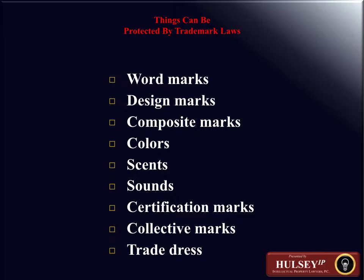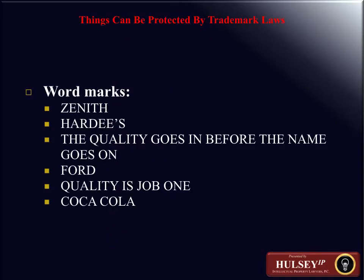Here, word marks include, for example, Zenith, as in radios or televisions, Hardee's for hamburgers or for fast food. The quality goes in before the name goes on, in the sale of Motorola televisions. Ford automobiles, Buicks, General Motors. Quality is job one, as in Ford, right? And Coca-Cola and the different things that relate to Coca-Cola.